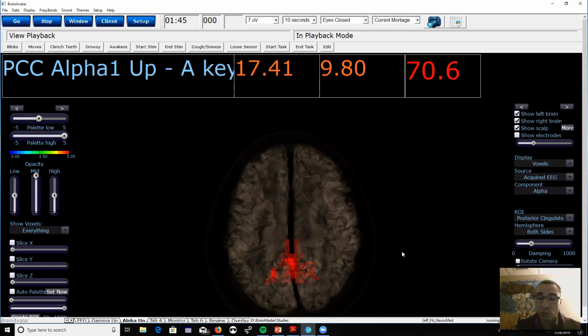That also works really well. It just depends on the individual and what you're interested in. Now, this is actually me playing back a session that I've done with myself. And for me, alpha 1 works really well. So that's why I'm using this particular setup.